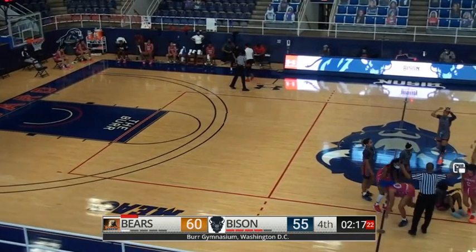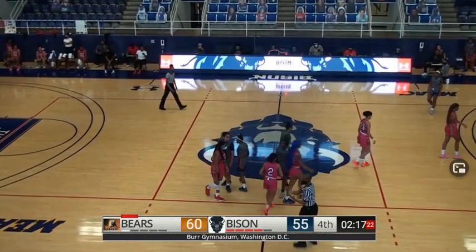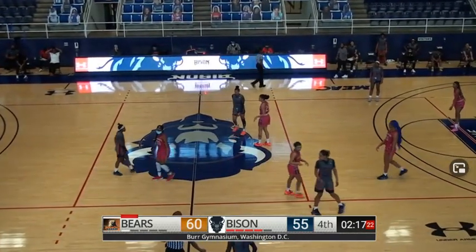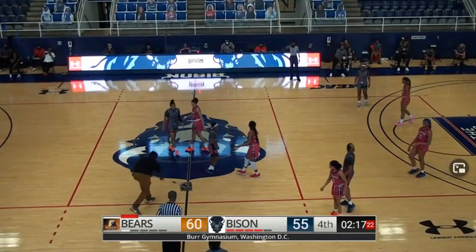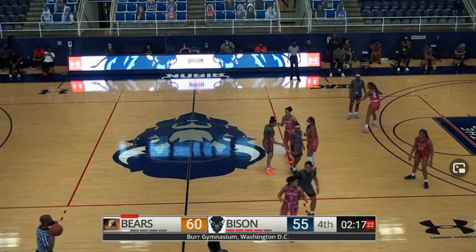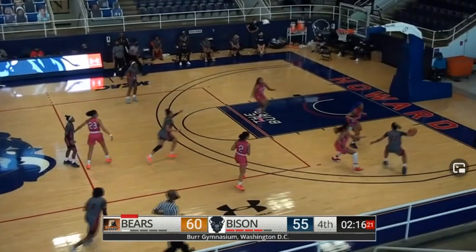It depends on whose ball it is. It's going to remain with the Lady Bears, though. I thought it might have been Lady Bison's basketball, but that's a good job. Almost come up with the steal. That's what they need, a stop right here and a score. Don't need a three-pointer either, Mike. Put the emphasis on that. They do not need a 3. They're shooting 18% from there right now. If they make one, amazing, but not pivotal.